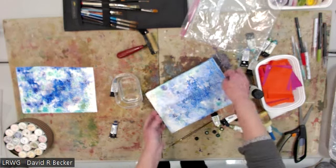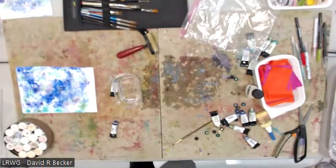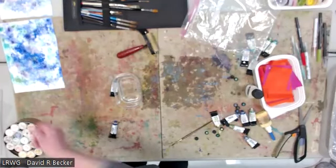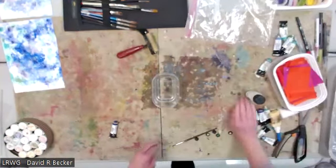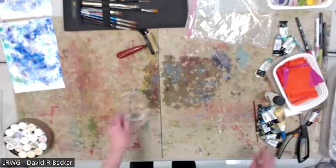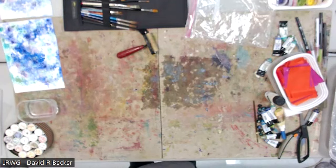The beauty part about watercolor is it'll wait for you. These guys will be there fine tomorrow when I can enliven them back up again and do more things. And then I also like to mix other media with the watercolor. One thing I really enjoy using is bleeding art tissue.